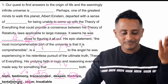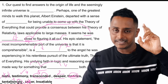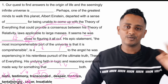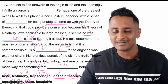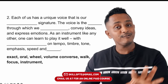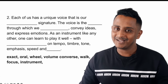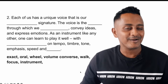All right. So this is the answer. First is insatiable. Second is despair. Tantalizingly, testimony to, transcended. Both meanings came across. Transcended is to go beyond something. All right. So a similar thing we will try to do for the second one. And then I'll give a test for you to see if you patiently do it, applying all the approaches, the wrong thing, right thing that I talked about.